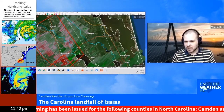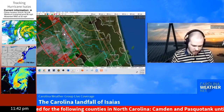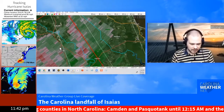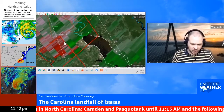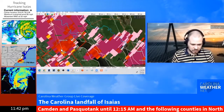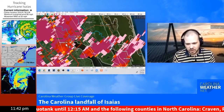Just get ready and get into your safe place: lowest floor, interior room, closet. Put on a helmet, put on shoes, and hunker in until you get the all clear. Hopefully, again, you won't need it. Hopefully you don't need all of those things, but if you do, it's good to have.